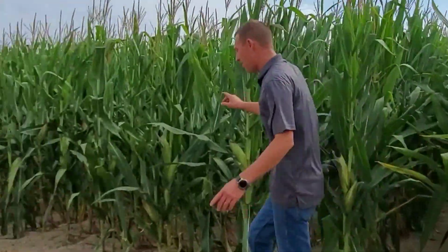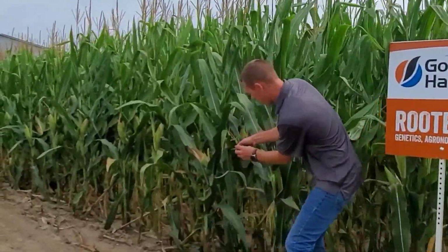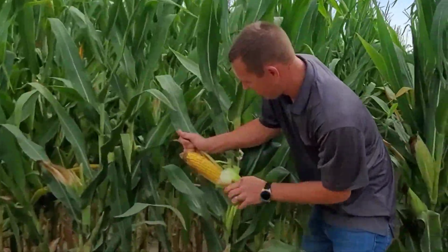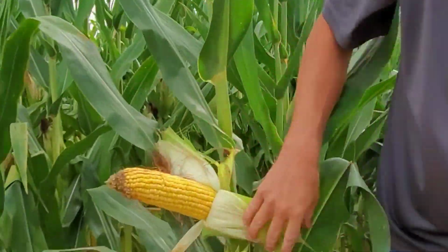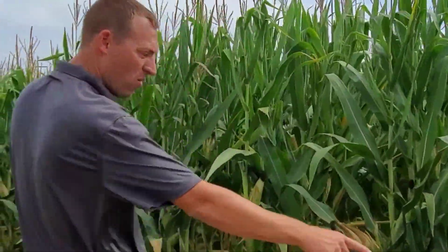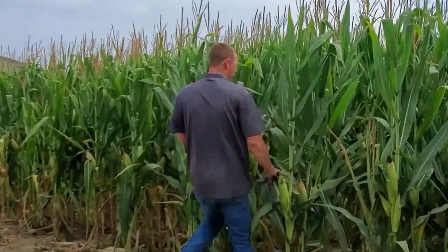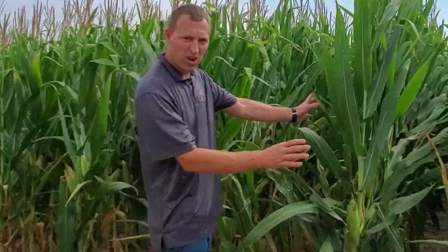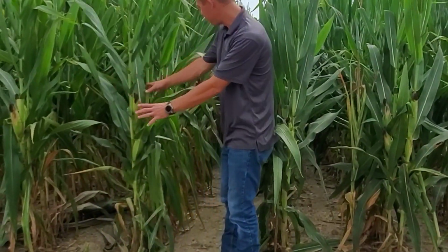So then we keep walking down here. Pit stop for this really nice one here. That one's a monster. Look at that. That's what you get on the ends sometimes. Awesome. So, all right, 1, 2, 3, 4, 5, 6, 7, 8. Okay. So right here is the split between 125 pounds of side dress and 250.